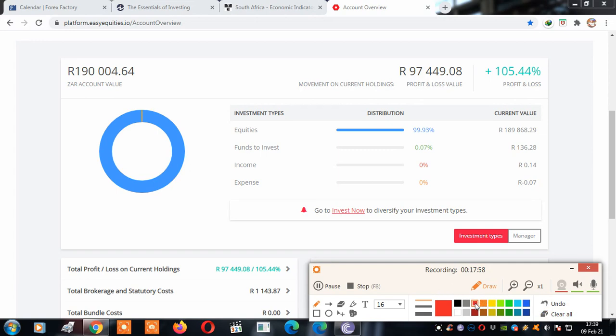There's no minus sign. So his account value is 190,000. He's in a profit, so this is positive. This is 97,449. So he's in that profit, and the percentage on the portfolio is 105%.